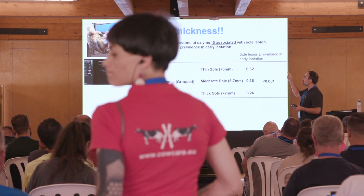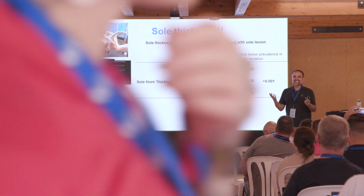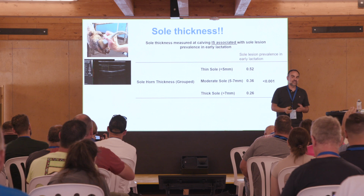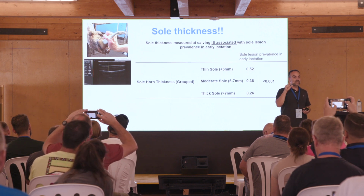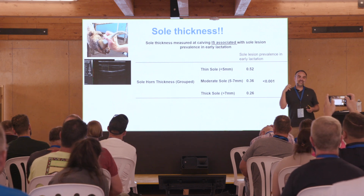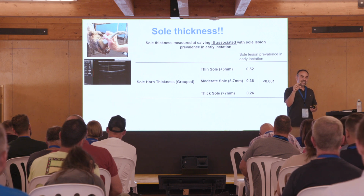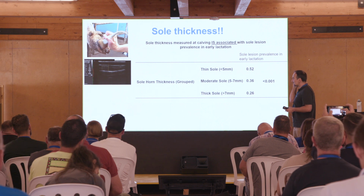But when we go to sole thickness, we have a very strong association. You may say, especially the people that raised your hands and said sole thickness is the most important, that that's not big news. We probably already know that respecting sole thickness is important. But I think it's really useful that we confirm this on a large data set with very objectively monitored animals.